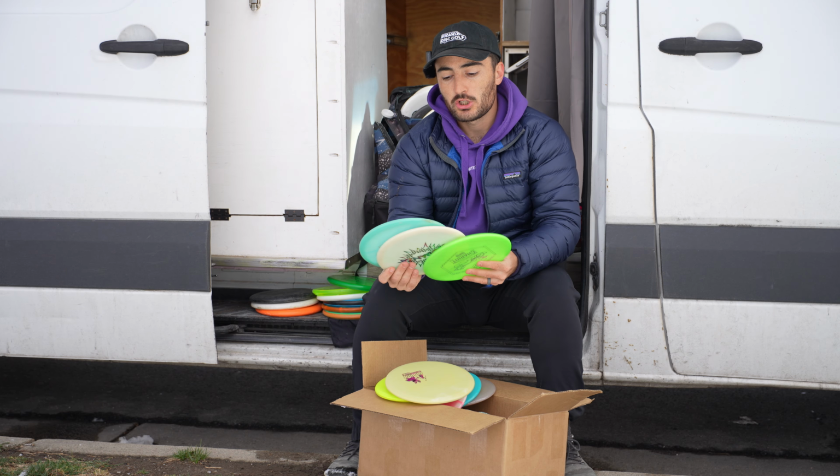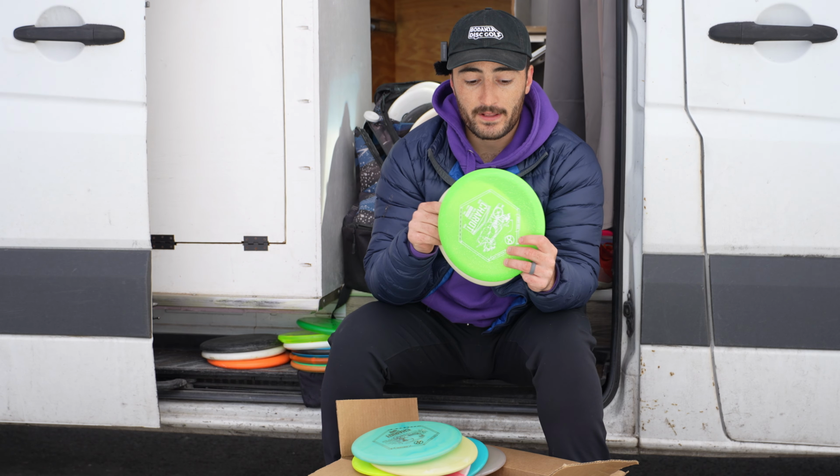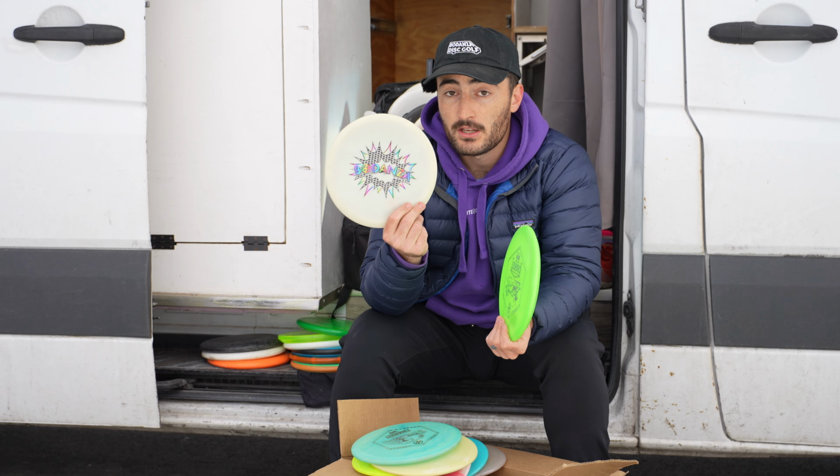And then these are all glow ones. This is a color glow Chariot that Joel Freeman gave me. And then I have two Metal Flake glow Chariots. Some that have the Midranges stamps, which I really like. These are actually still available on Infinite. New stamp coming very soon.